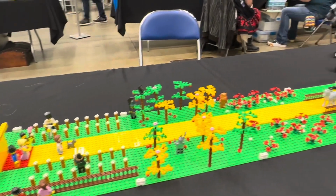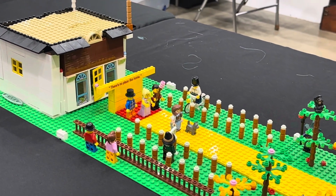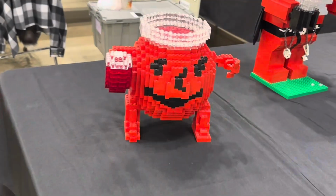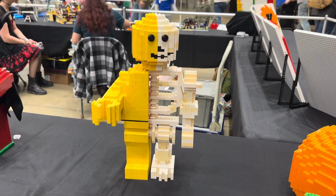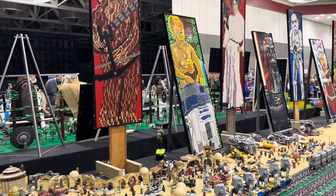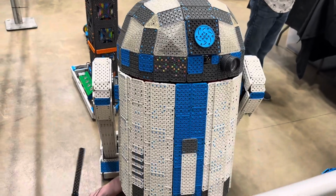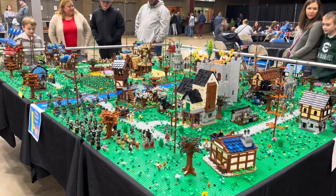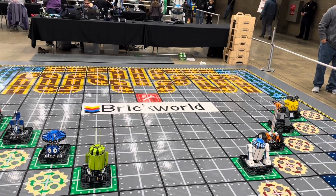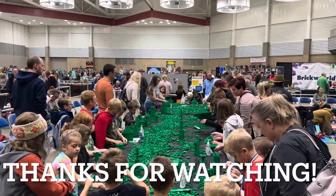Look, it's the Wizard of Oz. That's so cool. Oh, it even says there's no place like home. Okay, this is my favorite one. Area for kids, and actually build whatever you want.